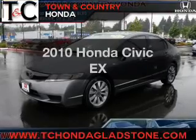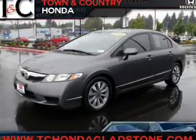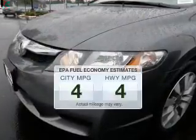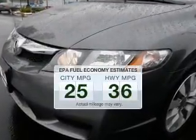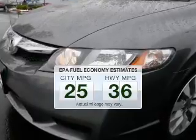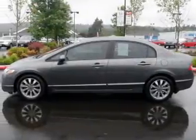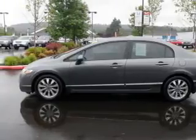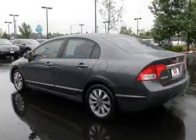Get noticed in this 2010 Honda Civic. Travel the roads in style and comfort in this great vehicle. Low emissions and the good fuel economy offered in this vehicle are important to you and to the environment. The powertrain includes front-wheel drive with an efficient four-cylinder engine that responds smoothly to its five-speed automatic transmission.